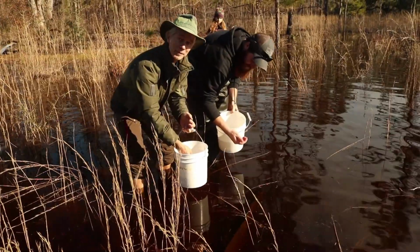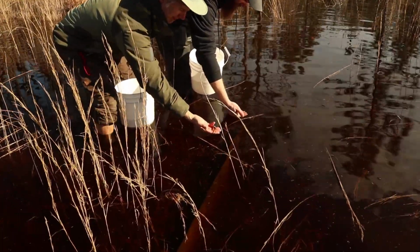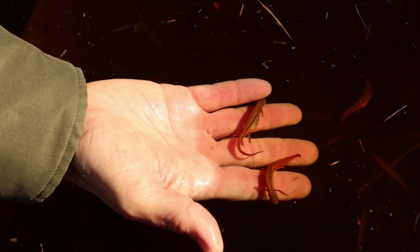This is the moment I love the most, y'all. Striped newt project. We get to release them. The Coastal Plains Institute usually releases newts in January. This year, there's water for them to do that.